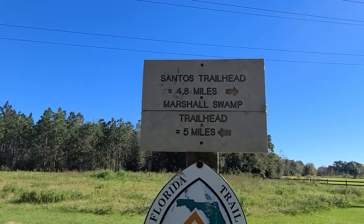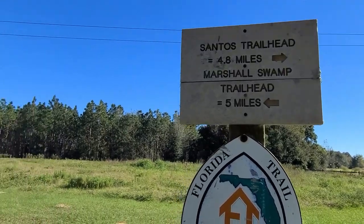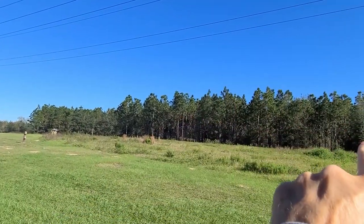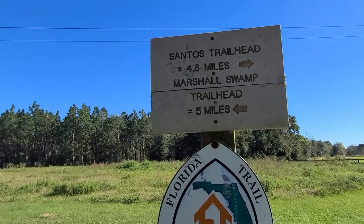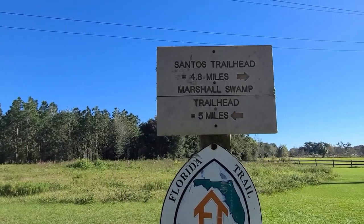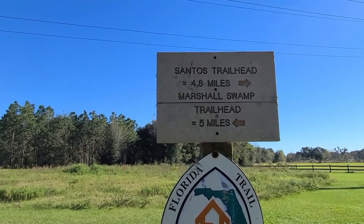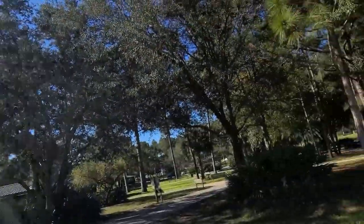Now the Marshall Swamp, which we've done a couple of times, you go up there, make that right, and then head on down, and you can follow the trail through the park, where it's got a paved trail, either way you want to do it. Now I have yet to make it to the Santos Trailhead. Of course I've driven there and I've hit it on the other side.